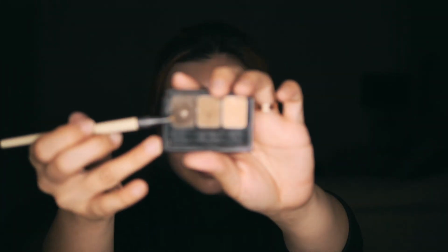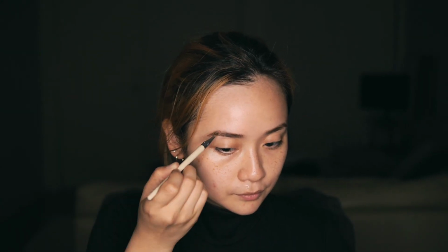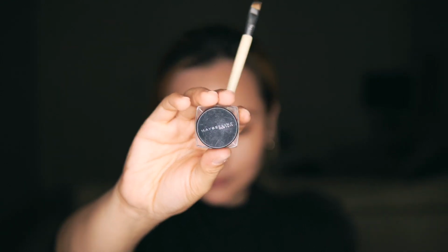Brows. Remember how I did my brows in the previous video? Middle shade all over the brow area. Thinner brush with darker shade for hair strand-like drawings. And some black. This is a level up of my usual brow routine, by the way.